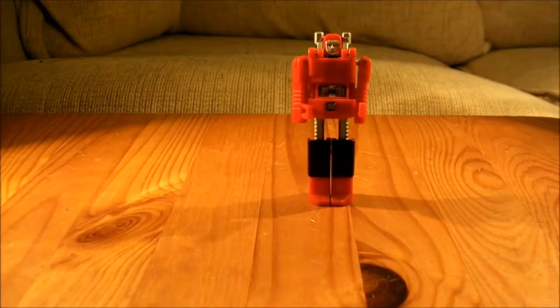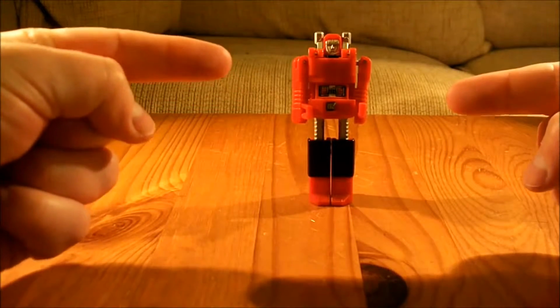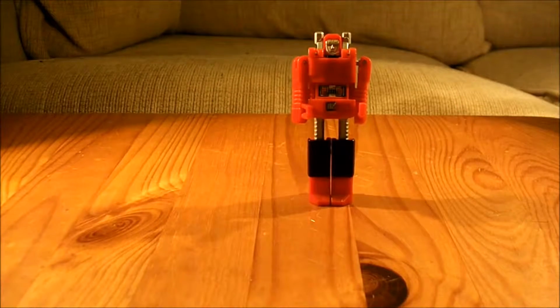But sadly, Scooter broke, so for the first time in over 23 years, today through the post on eBay, I managed to pick up this guy. And we shall have a look at him.